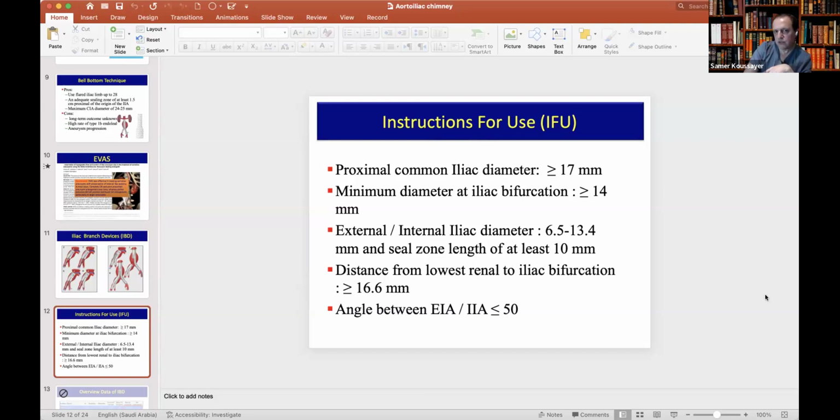So you see a lot of IFU when you do an iliac branch. If the patient doesn't fit the IFU, then use a chimney. Any question?